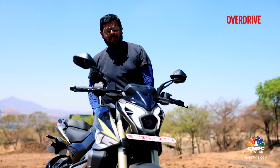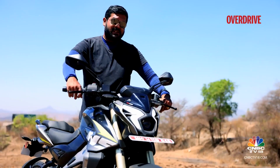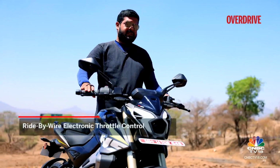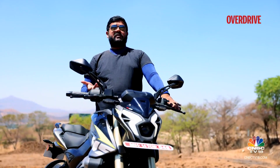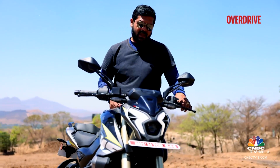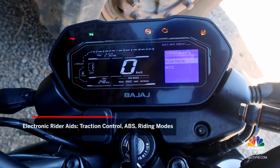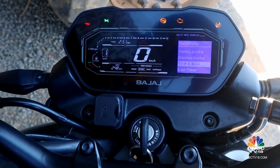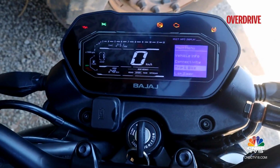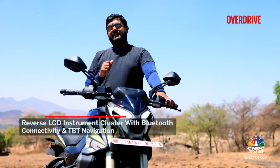Now, in terms of features, the Bajaj NS400Z does pack quite a few of them. This is the first Pulsar to actually have a ride-by-wire throttle. Then you have stuff like adjustable levers at both ends. That's a slip and assist clutch, which makes life in the city and out on the highway quite easy. And of course, you do have riding aids like traction control, riding modes, and ABS, with 4 riding modes that alter the way the ABS kicks in. And you have this nice bonded glass reverse LCD screen that has a small section that allows you to toggle between your Bluetooth commands and your turn-by-turn navigation. So, a very interesting package as a whole.